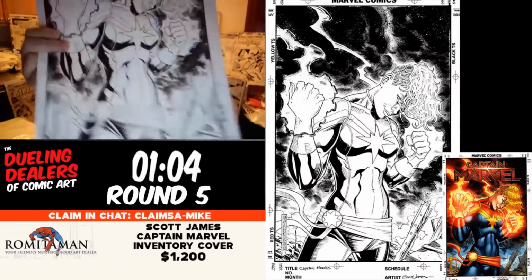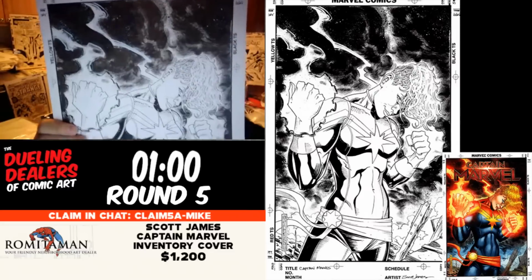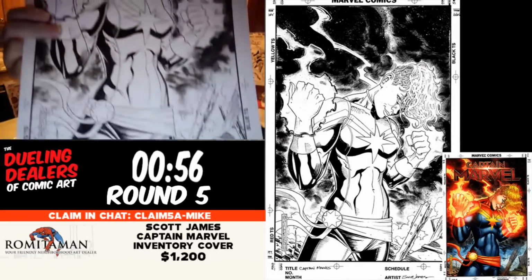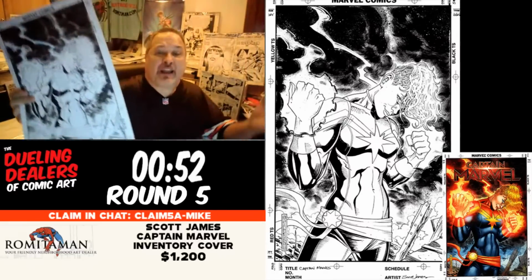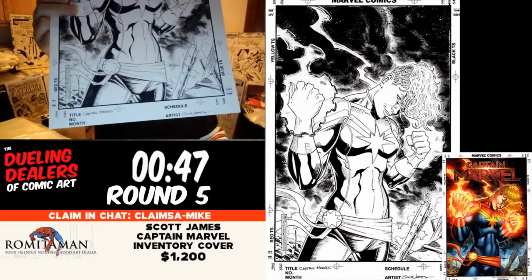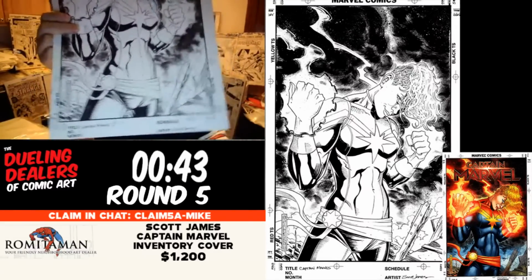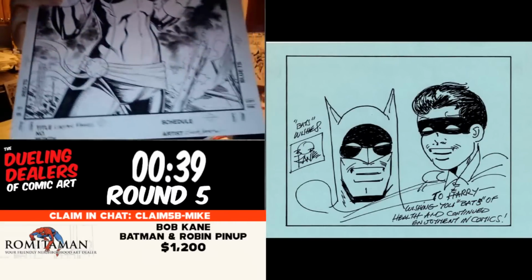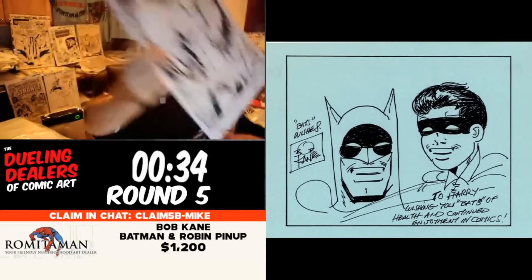Again, these are submitted to Marvel, and they're used if Marvel needs a quick variant cover or somebody's behind schedule. But it's a Captain Marvel inventory cover signed by Scott James. Again, it was submitted to Marvel. And he even gave me the color image there on the right. I don't know what I did with it, but it goes with the art. So you get the color image on the bottom right. Very cool, possible future Captain Marvel cover drawn for a Marvel cover.